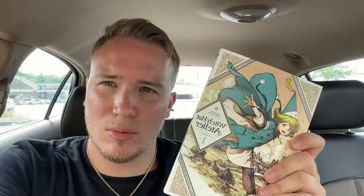Next is a newer series I haven't checked out yet, or newer to me, is Witch Hat Atelier, something like that. I've heard people pronounce it, but I forget exactly how it's pronounced. But this is volume 1. I'm gonna check this out. It looks like a pretty quick read. It doesn't look like there's a ton of text in it. So excited for that. I was gonna get it the last time I was here, but I kind of passed. I was getting a bunch of other stuff. So yeah, picked it up now.